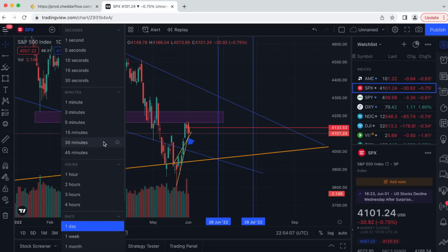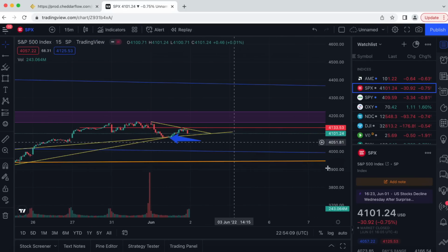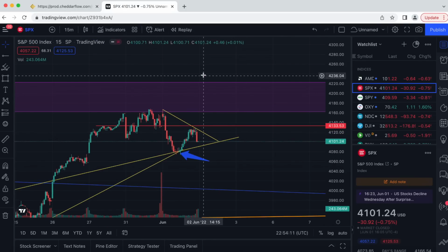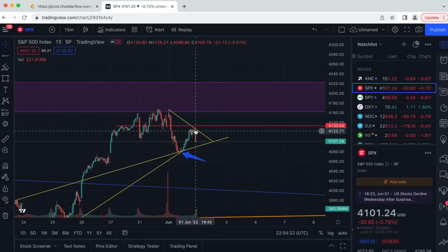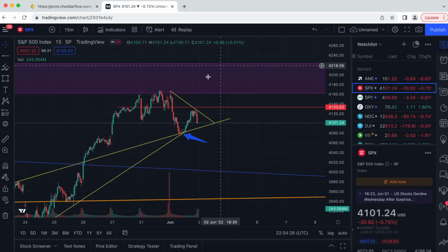However, if we go back to the 15-minute chart, I do believe there is potential for us to climb a little bit higher before falling down lower afterwards. So we could see all the way up to like 4,220 roughly, that's the top of this supply zone. Would not be surprised at all. Remember, the market likes to make it very hard on us. So I would not be surprised to see this to the upside.